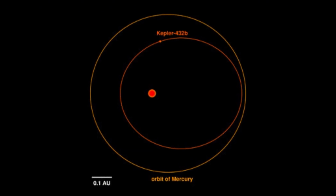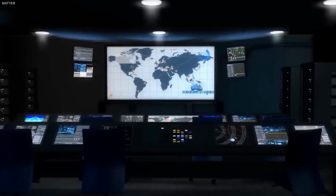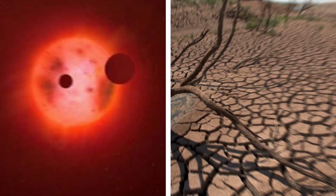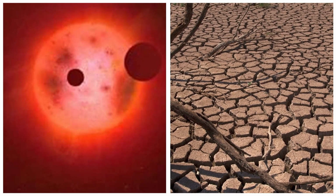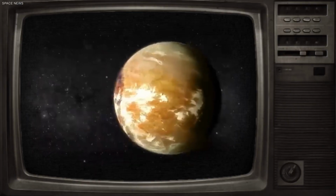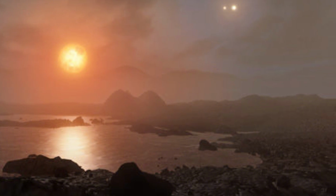If the planet's orbit is slightly eccentric, it might follow a resonance similar to Mercury's, where its rotation and orbit create more dynamic conditions. In fact, new climate models, designed to simulate rocky exoplanets around red dwarfs, suggest that Proxima B could actually be habitable. Using a supercomputer, scientists created 3D simulations that revealed various potential climates based on environmental factors. When they simulated Proxima B's possible conditions, the results were surprising.